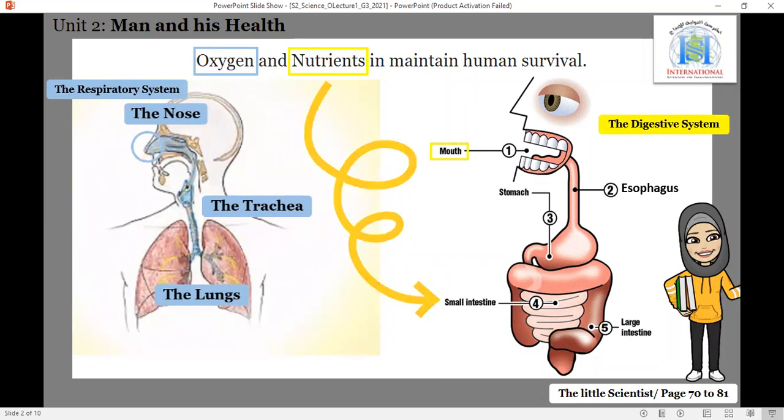In the mouth, the teeth break down the food into smaller pieces. Then the food moves through the esophagus to the stomach. In the stomach, there are juices that turn food into a thick soup or a thick liquid. Digestion finishes in the small intestine. Here, all nutrients are ready. The large intestine's job is to take water from the food and get rid of the undigested food.